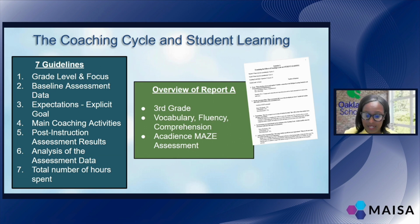Another thing is the baseline data. It's really helpful that you name the assessment. What did you use when developing your focus, including the baseline data results, and a specific name of that assessment. If that's noted, it really helps us to identify the curricular tool that you might be using, whether it's the informal decoding inventory, benchmark assessments like NWEA, FastBridge, Acadience, whether it's a multi-dimensional fluency scale.